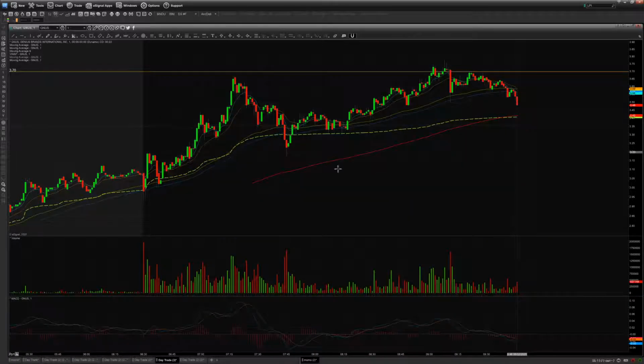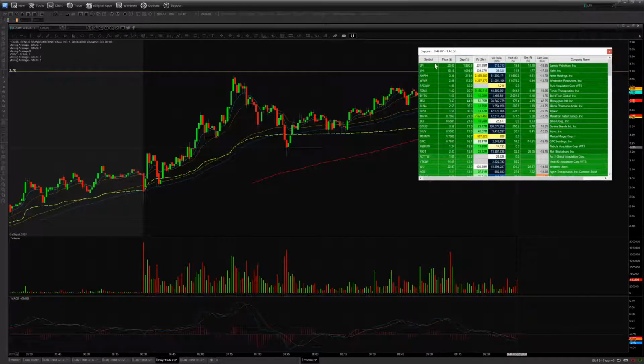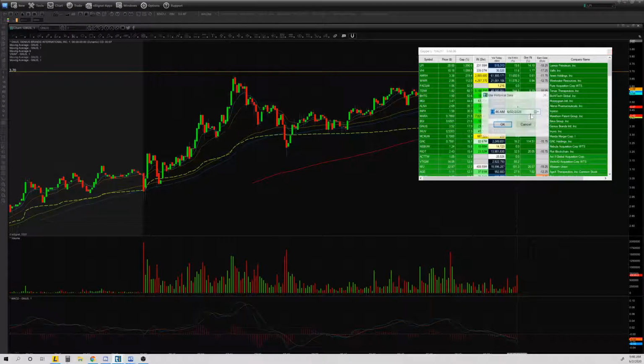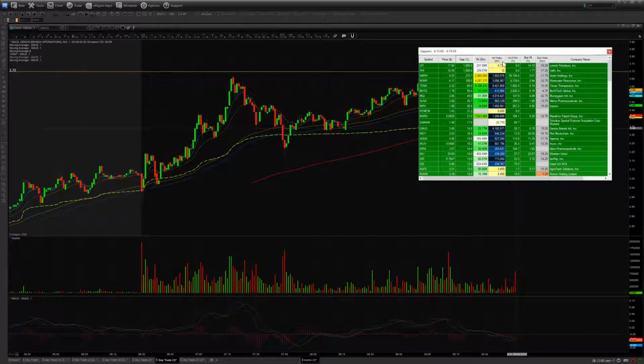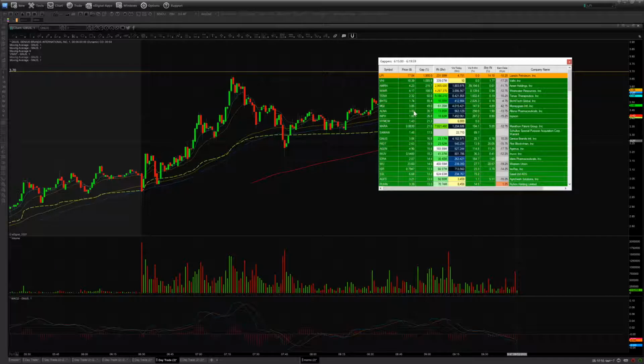Just like any other morning, I come to my desk and I pull up the gap scanner, which is right here. This is what it's looking like right now, but we got to change the timing to this morning, which is going to be the historical date. Let's change that to 6:15 a.m. If we change that to 6:15 a.m., these were the stocks that I was seeing in the morning that could potentially be on my watch list.